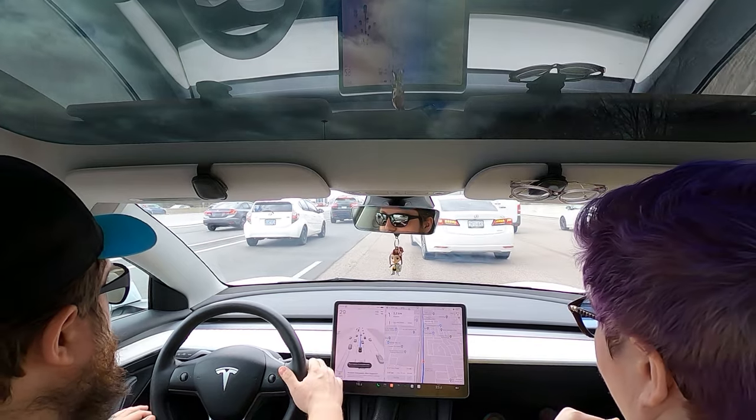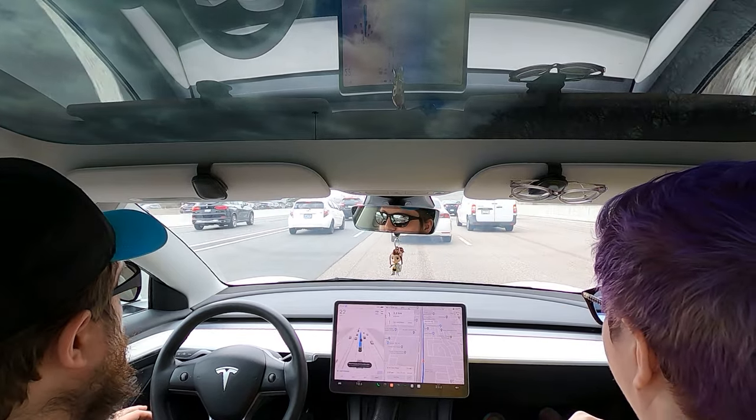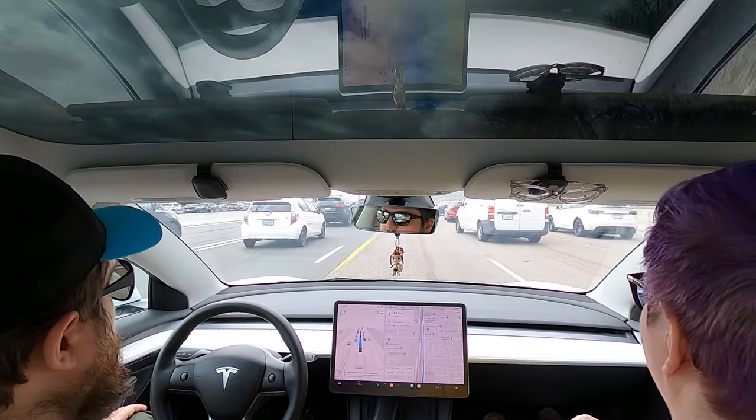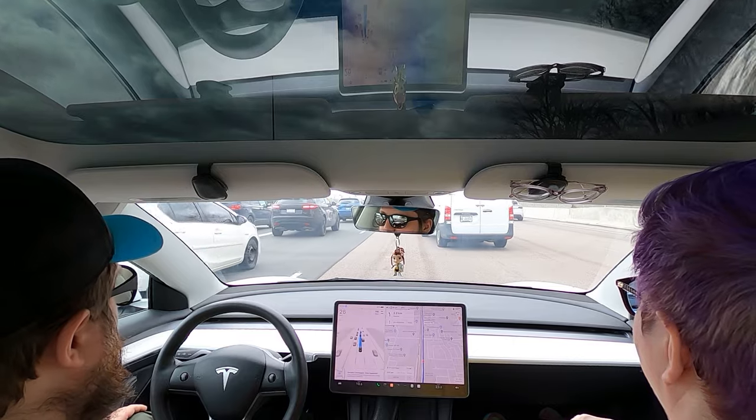Well, that was my fault. So technically that's a disengagement. That was just a knee-jerk reaction for me tapping the brake. I didn't actually need to take over there. So we won't count that one.